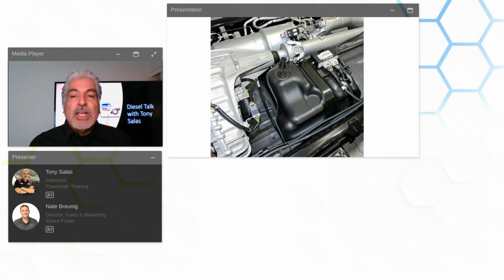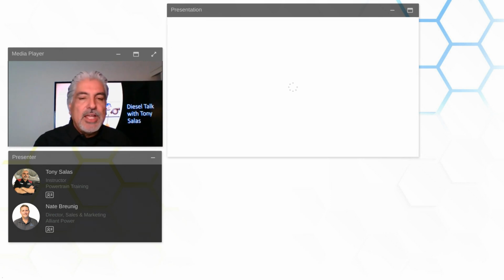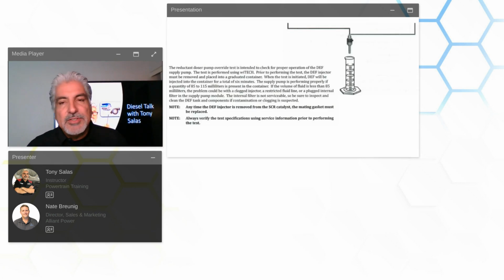Burning time here. The reason I showed you this picture is that it's impossible to see unless you take the truck bed off or drop the tank. But that module you see right there on top of the tank is actually your DCU, your dosing control unit. The dosing control unit works with the PCM, and it's the one that directly controls the pump itself. As you can see, the pump is providing the pressure going to the DEF injector, and your job is to do a volume test to see if you have adequate DEF being injected.